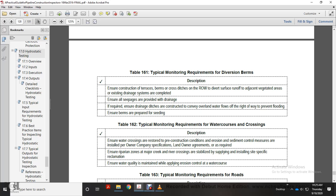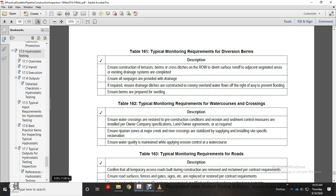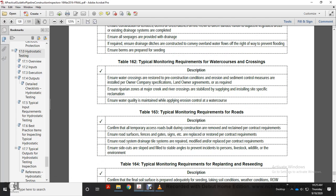Table 162, typical monitoring requirements for water crossings. Ensure water crossings are restored to pre-construction condition, with erosion and sediment control measures, and ensure the owner company specification and landowner agreements are followed as required. Ensure riparian zones of major creek and river crossings are stabilized, applying and installing site-specific reclamation. Ensure water quality is maintained by applying erosion and corrosion controls at the watercourse.